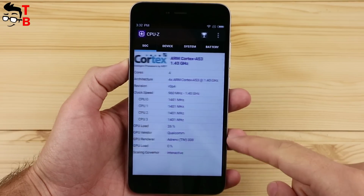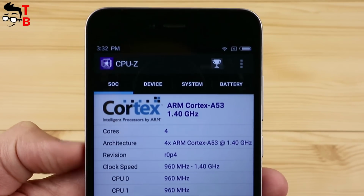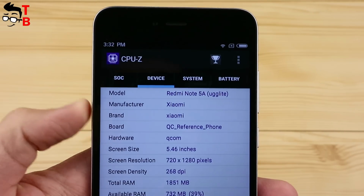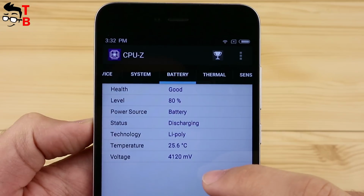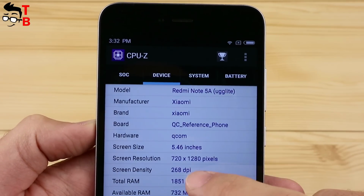The chipset integrates X9 LTE with support for Cat 7 downlink speeds up to 300 Mbps and Cat 13 uplink speeds up to 150 Mbps. Also, it comes with graphics, Adreno 505, to provide high-quality camera images and stunning graphics with optimum speed and power efficiency.